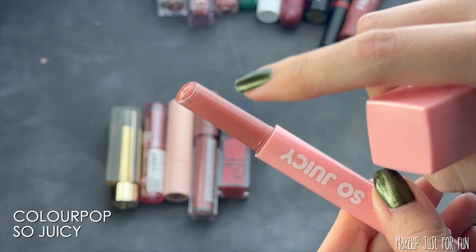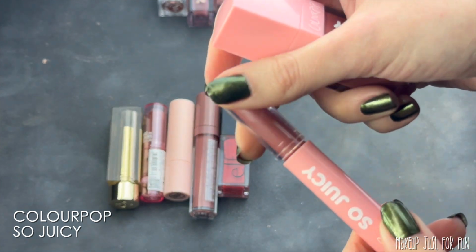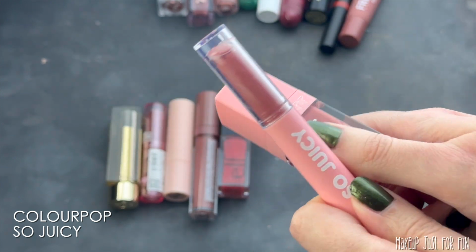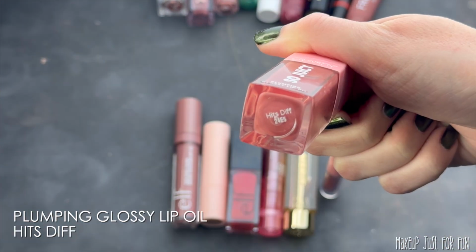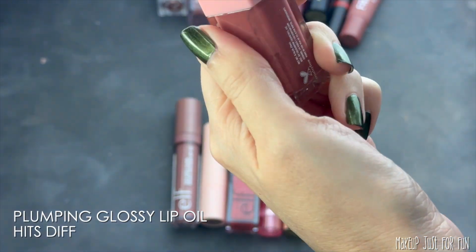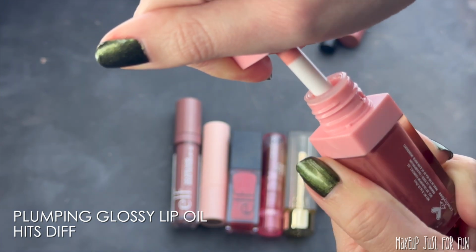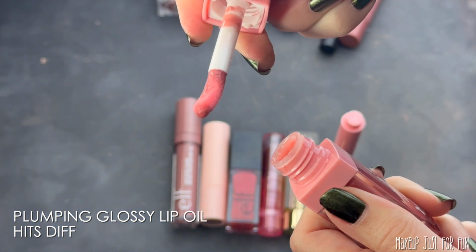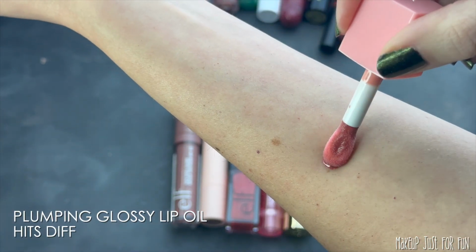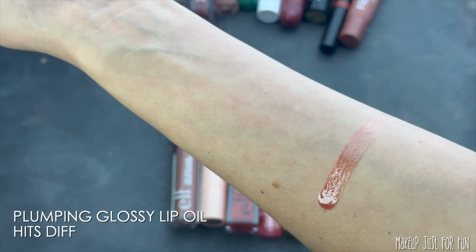As far as this plumping glossy balm goes, it has the offensive packaging that you can click up, but you can't twist back down. I talked about that in my review. I know that there's a reason for packaging like that. I just simply really strongly dislike it. I have a strong negative reaction to that type of packaging. Whether or not it makes sense for the product, I understand. I know there's a reason.